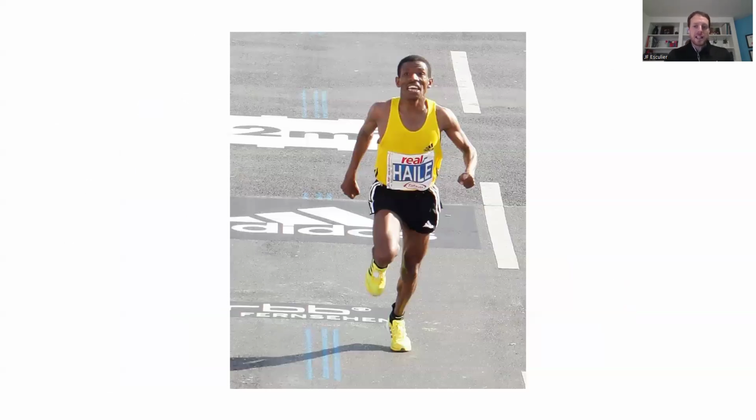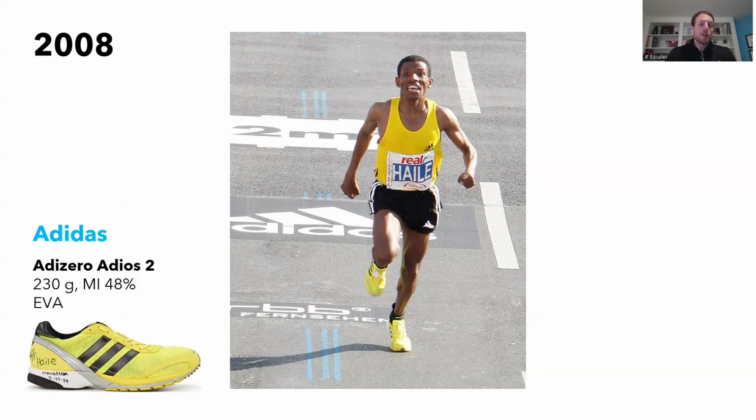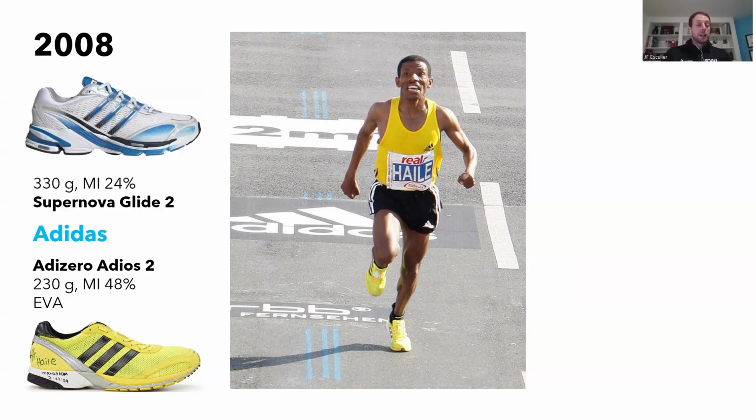So Haile Gebrselassie, when he set his world record on marathon in 2008, he ran 2 hours, 3 minutes and 59 seconds. He was wearing the Adidas Adizero Adios 2, which is a 230 gram shoe, the midsole was made of EVA. So that's ethyl vinyl acetate, the typical material for that generation, and even now today, that's the typical material. And I should say, the typical training shoe during that time was this one, 330 grams, the Supernova Glide.